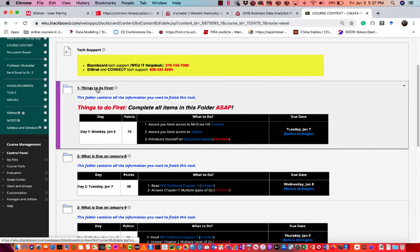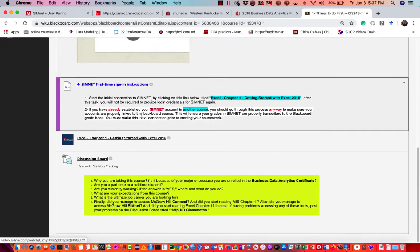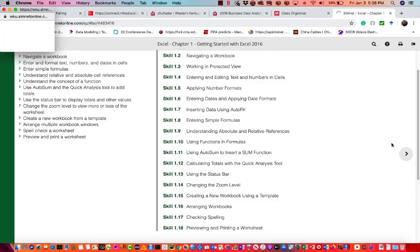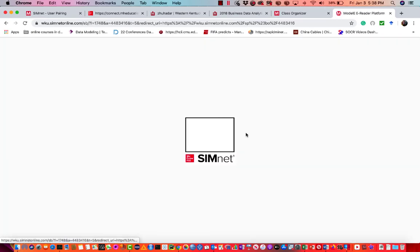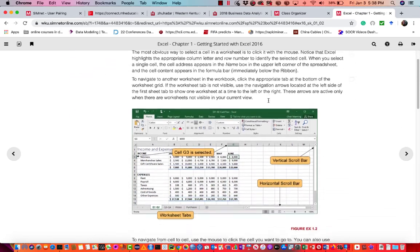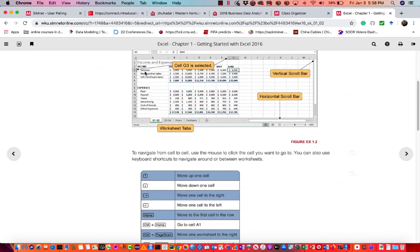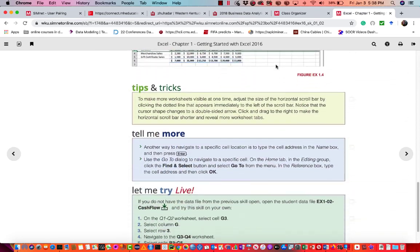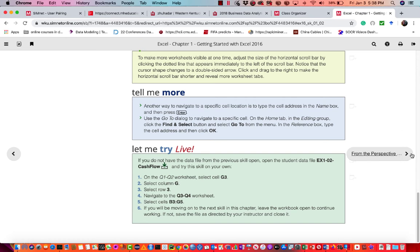Let's go back here to the content and show you what I meant, how you know you are already inside SIMNet. Let us click this one. That's it. You start by reading your chapter. Those are the ones I said: show me, guide me. Let me try. For example, if you know those concepts, like how to select a cell or how to scroll, you don't need to do them. Okay, let us continue.